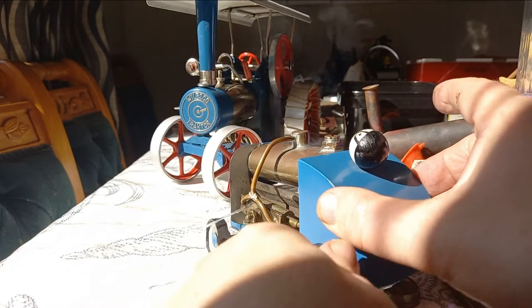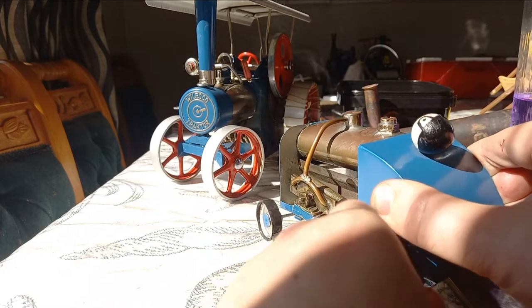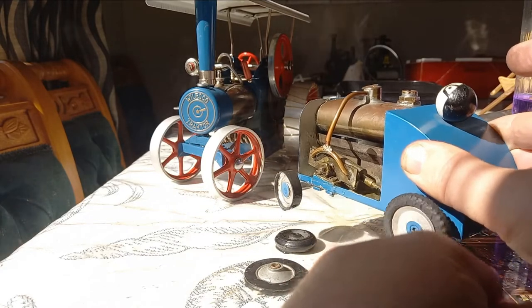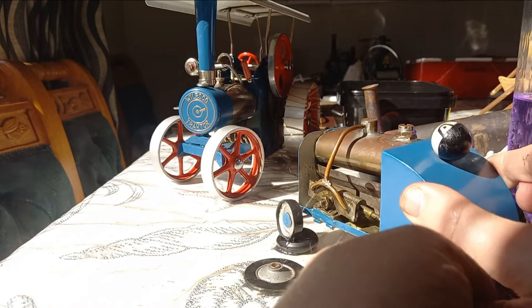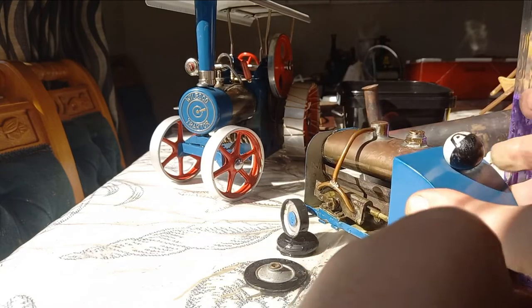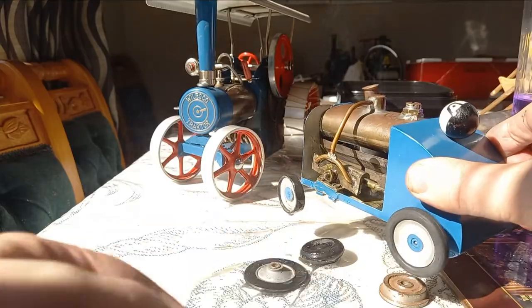Okay, so that's completely normal. And that's actually what should be happening. It's just about going. That's getting really hot, and it's going. Right, let's throw it on the floor.